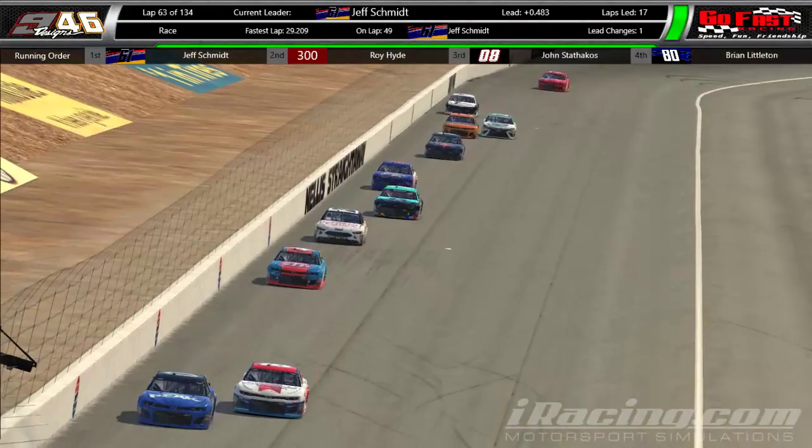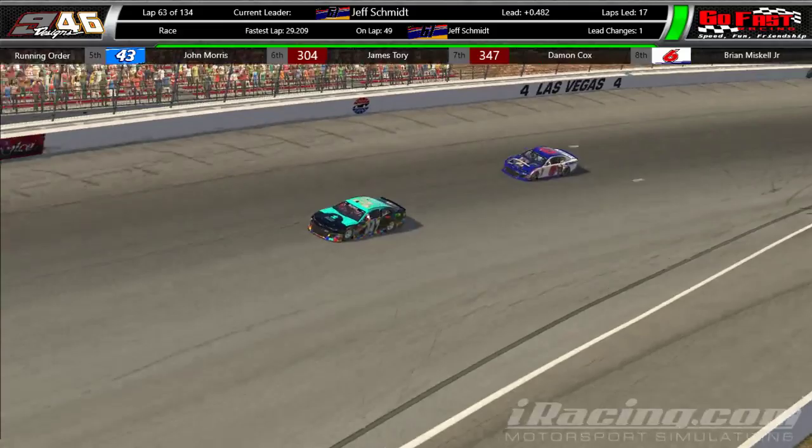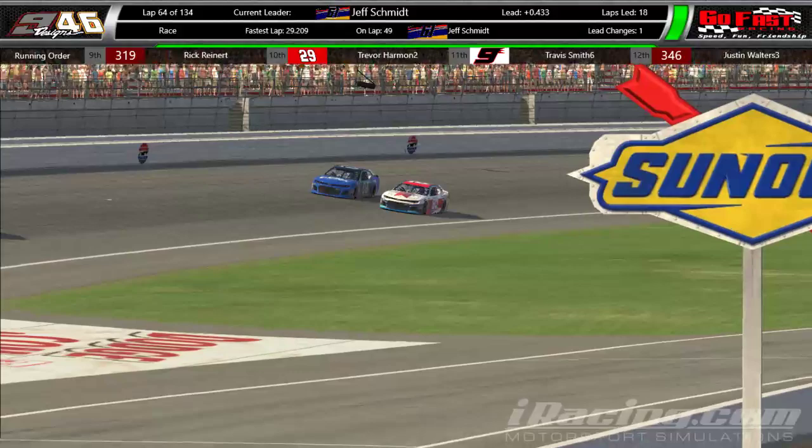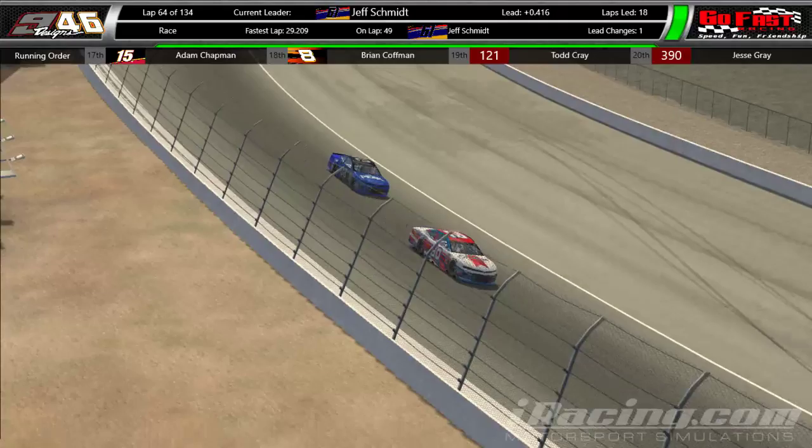As your top five still remains the same, Jeff Smith followed by Roy Hyde, John Stathagos in fourth place, Brian Littleton. Actually, Brian Littleton and John Stathagos are battling it out right now, side by side, for third and fourth place. And in fifth place, John Morris, back about 0.7 seconds from this little battle here. Looks like the man on the move right now is Brian Littleton, as he had the fastest lap, that last lap, of 30.080.